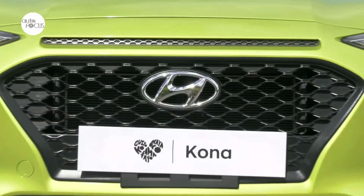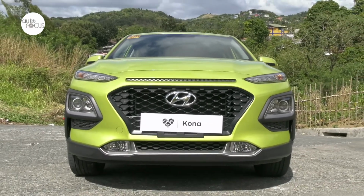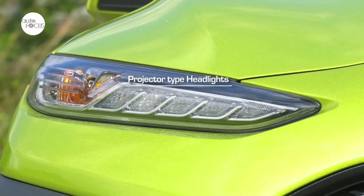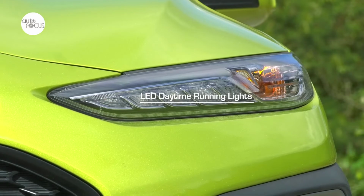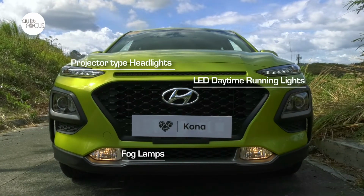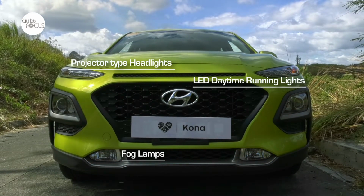A longish front overhang, cradling a distinct honeycomb-like grille, flanked by a unique separated headlight design, with narrow slits for turn and daytime running lights, above projector-type headlights, made for a fascia that mesmerizes while the Kona is parked or rolling past on pavement.